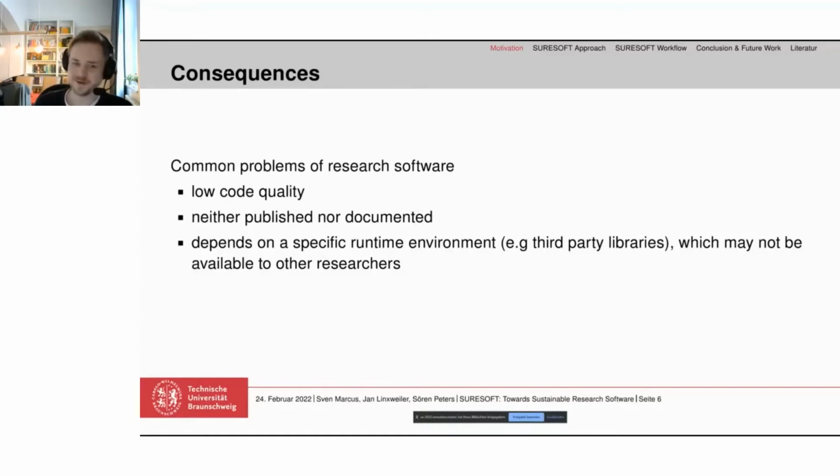And then there's another property of software to consider. It really often depends on other external dependencies like third-party libraries, a specific runtime environment, so to speak, which may not be available to other researchers. So let's come back to the next generation of scientists who maybe want to pick up some old piece of software. And maybe the libraries the software depends on are no longer available on the internet, or at least rather hard to find. Or even if you publish your software so that other researchers can try to reuse it, the dependencies may not be available to them. And this, of course, means if they don't have the necessary dependencies, they cannot execute the software, which in turn implies that they also cannot reproduce the data you've published alongside your paper.